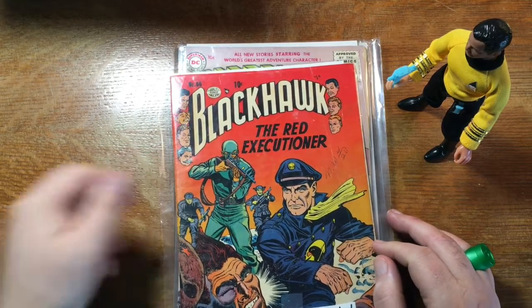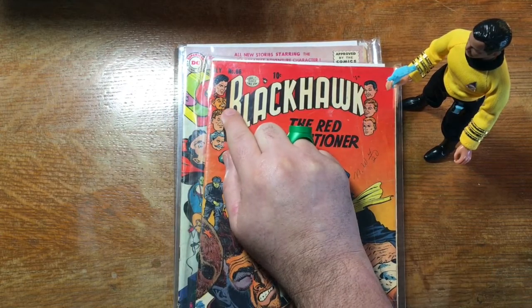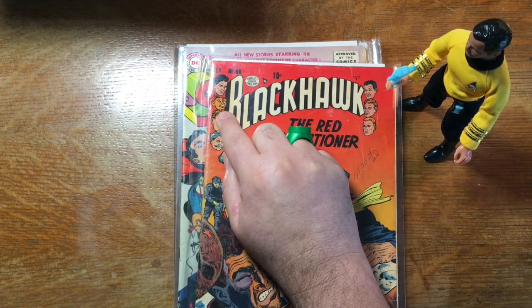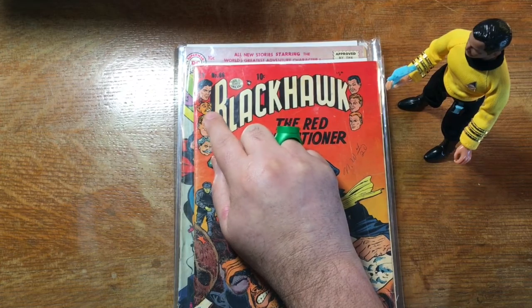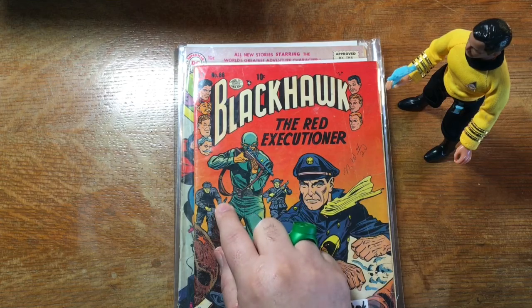66. Can you name all of the Blackhawks? Boy, that's unfortunate. Look at that caricature on Chop Chop. Wow. Oh, maybe eBay won't even let us sell this. They'll call it anti-Asian hate. But anyway, can you name all of the Blackhawks?